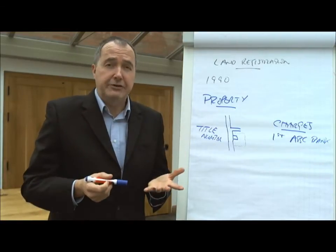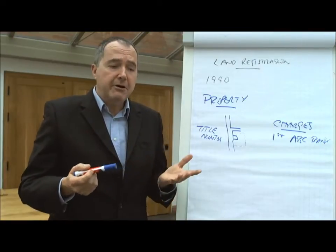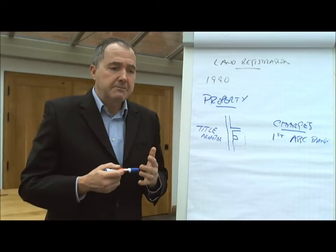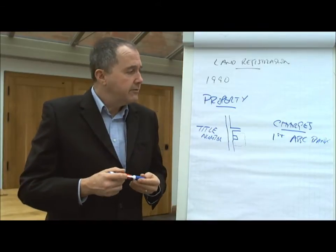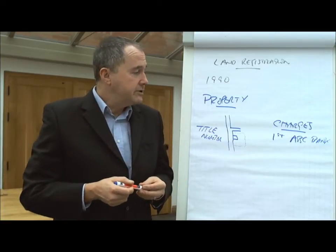You can have all sorts of charges on there. Second charge may be registered there. Third charge. It could be bankruptcy charges, and all sorts of different charges, the legal advice charge as well from the Citizens Advice Bureau. All sorts of different charges can be contained in the charges register.